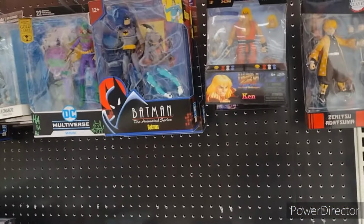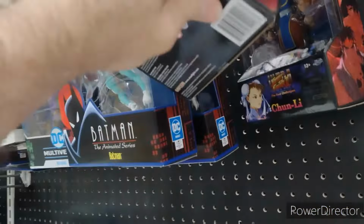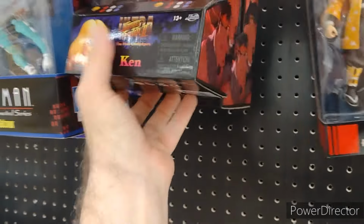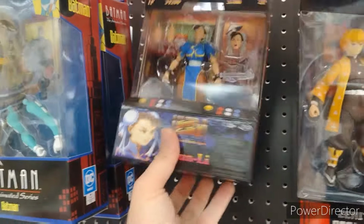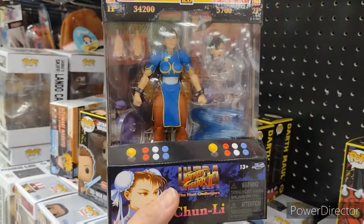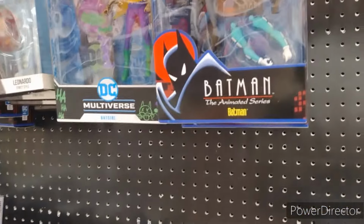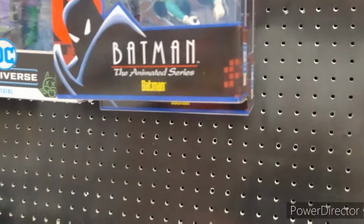Collector spot. Do see Ken. Do they have a Chun-Li? They do have a Chun-Li. Ooh. Ooh, Ken. Score. Finally getting a Chun-Li. She's going into the cart. All right. Let's hang Ken back up. See what else they have lurking over here.